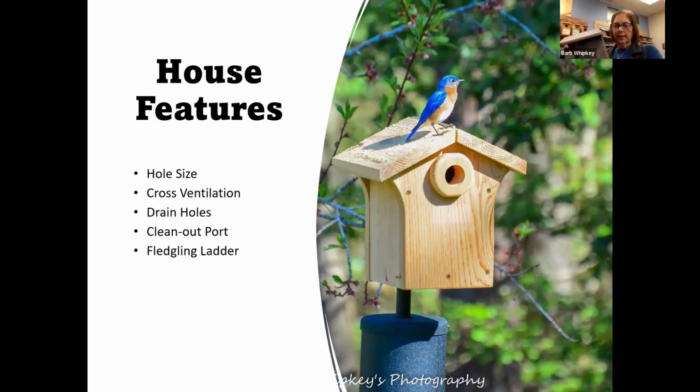So as we learned in middle school science class, heat rises. That cross ventilation is going to give that heat a place to escape. There's drain holes cut in the corner here. So if water were to get in this box, it would let it escape.